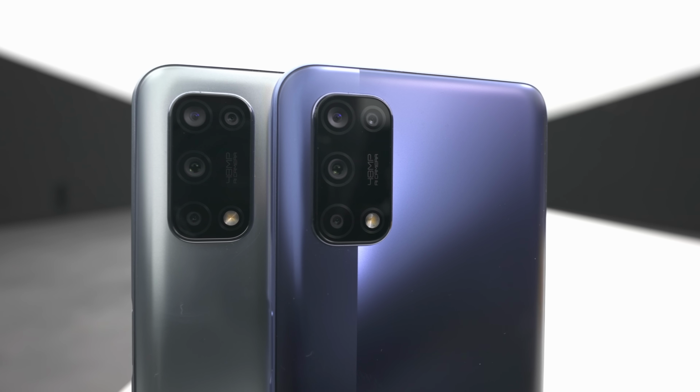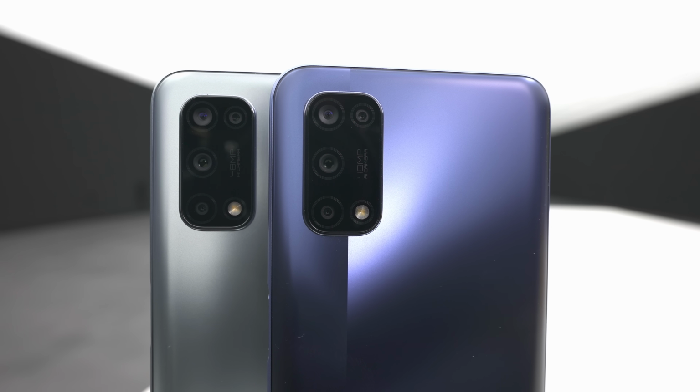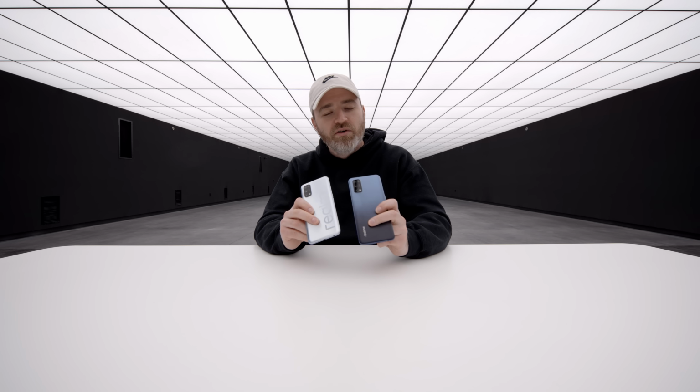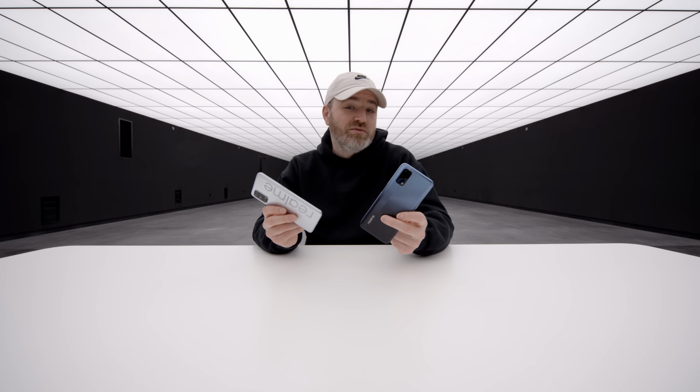Man, the value for money smartphone marketplace keeps staying hot. It keeps staying hot, and it's good for you as a customer. You have more options, a greater selection, and you end up with better phones for less money.